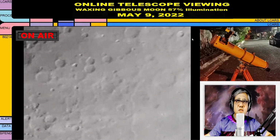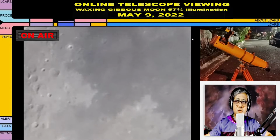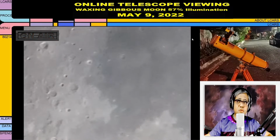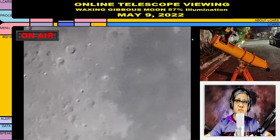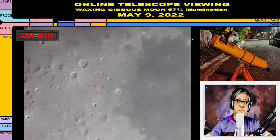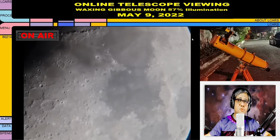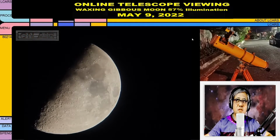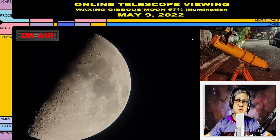Alright, so ayan po, linalapit ko po ulit sa Terminator. Talagang makikita niyo yung sangdamakmak na craters. Yung mga bright areas po ng buwan, those are lunar highlands and impact craters. Alright, so there you have it mga ka-spacers. That's our magnified image of the waxing gibbous moon at 57% illumination.